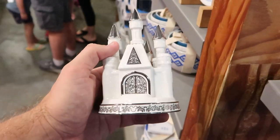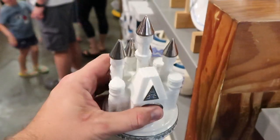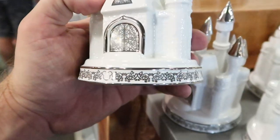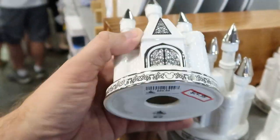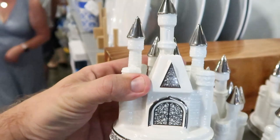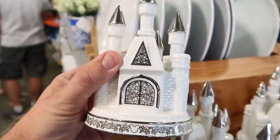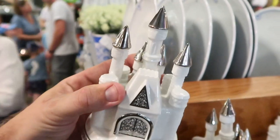They also have that ceramic Cinderella Castle here with all of the silver accents. Very, very ornate. And all throughout the bottom, I should say, there's a bunch of hidden Mickeys. These are $24.99, marked down from $70 actually. These are pretty pricey to buy brand new in the parks. $70 these were.